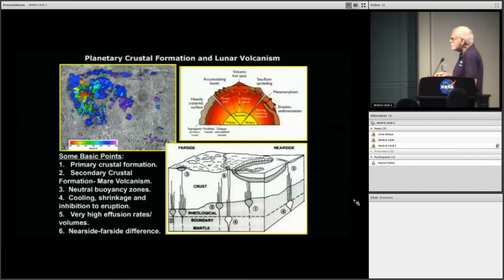We go to the moon, it's an entirely different picture, okay? You have primary crustal formation, forming the anorthositic crust, secondary crust formation with mare volcanism by partial melting of the mantle, and then we have neutral buoyancy zones, potentially at the base of the crust and even at rheological boundaries as the moon is evolving. And we see, in fact, over time, as the lithosphere, as the planet cools much more efficiently on a one-plate planet, we in fact see cooling, shrinkage, and inhibition of eruption with time. That's why they're fewer as a function of time, and ultimately it dies out about 1 billion years ago.